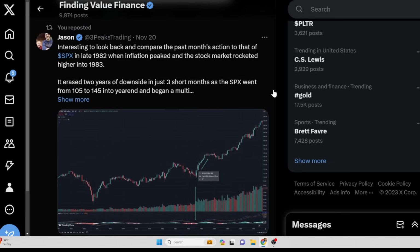Jason says it's interesting to look back and compare the past month's action to that of the SPX in late 1982, when inflation peaked and the stock market rocketed higher in 1983. It erased 2 years of downside in just 3 short months as the SPX went from that to that. I don't think we're anywhere close to 82 or 83. We are at 1970. We're not coming back, guys. Maybe we get one last peak, but the market conditions are not like 82, 83. That was the end of the interest rate hikes, and rates were starting to go down. They were lowering interest rates for a very long time. I think that we're just starting to go up in interest rates.